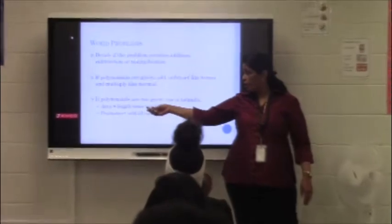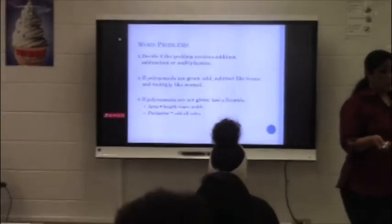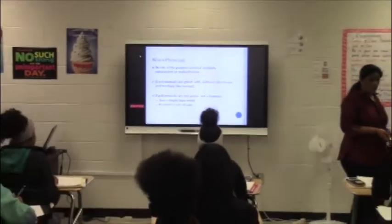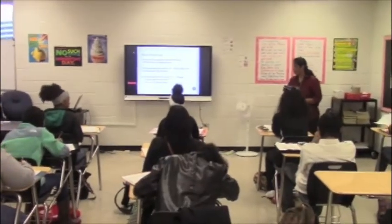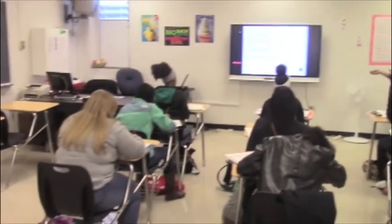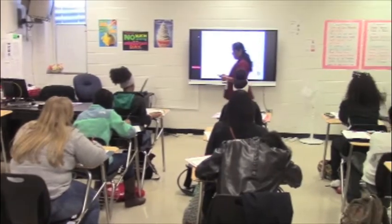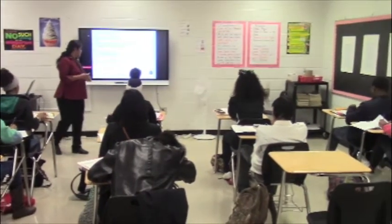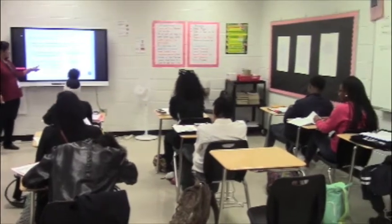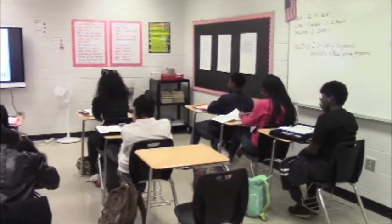I want you to copy down this last sentence. Area is, suppose if polynomials are not given, area is length times width. Okay, just go ahead and copy. If you know it, that's fine. But once again, it is a refresher for us. Area is length times width, perimeter is add all sides.